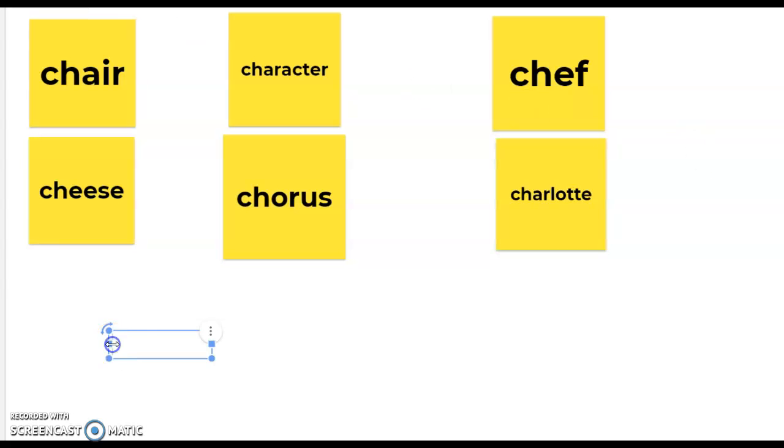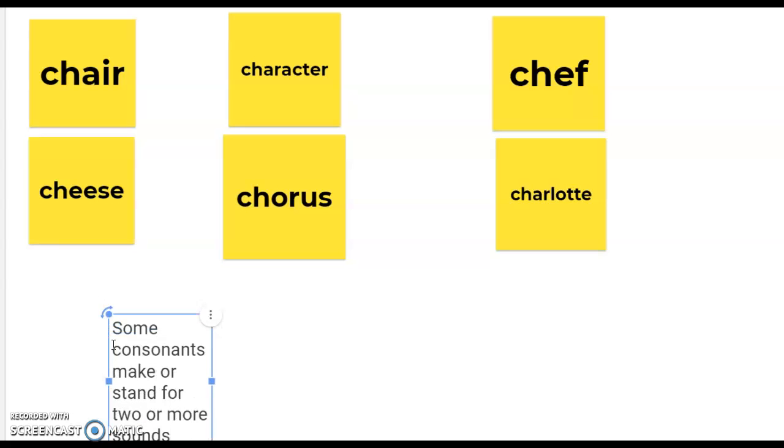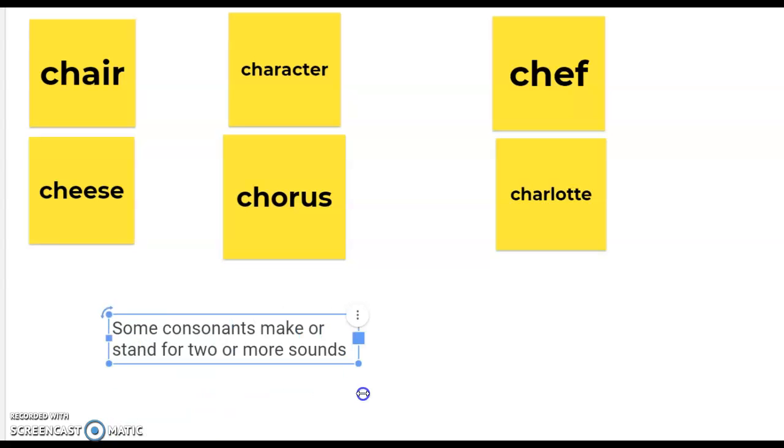So what we're learning today is that some consonants make or stand for two or more sounds. Some consonants make or stand for two or more sounds. Today, you guys will be playing a Nearpod game, and you will be matching words that start with the same letter and sound the same.